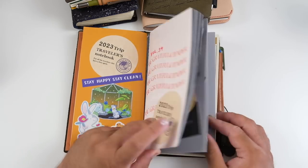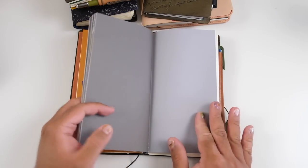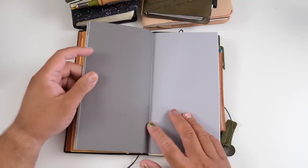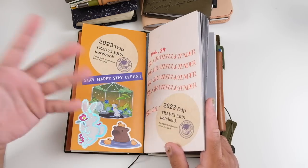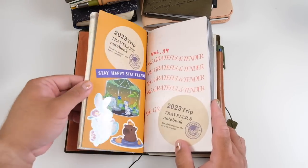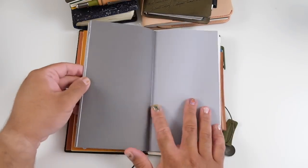When the mood strikes, I don't really have rules for it, which is important to me, because the moment that I impose a strict rule, like I must write in this every single day, I end up doing the opposite and not writing in it at all, which will lead to this insert, but we'll talk about that later. But I've been loving this insert.